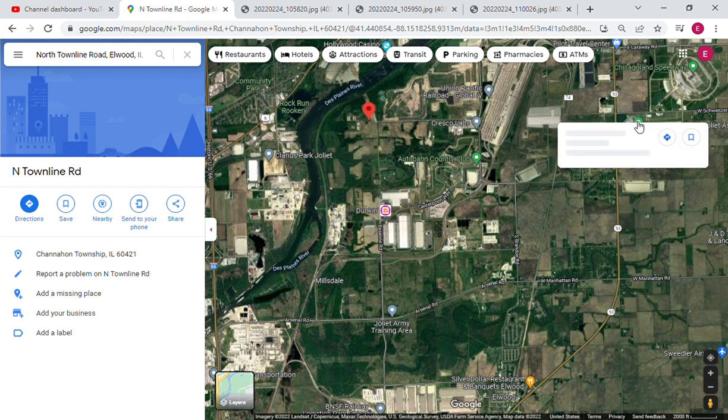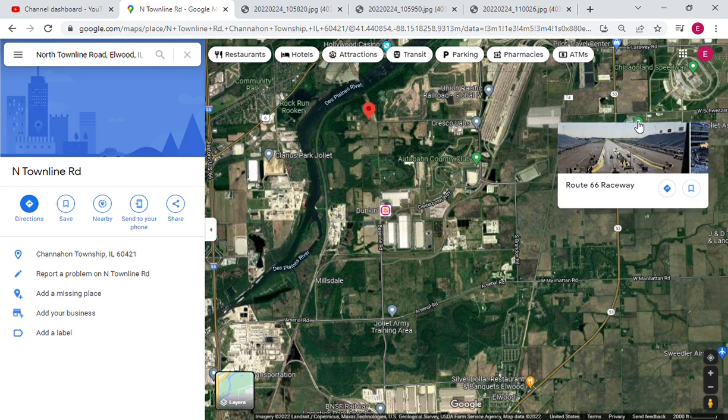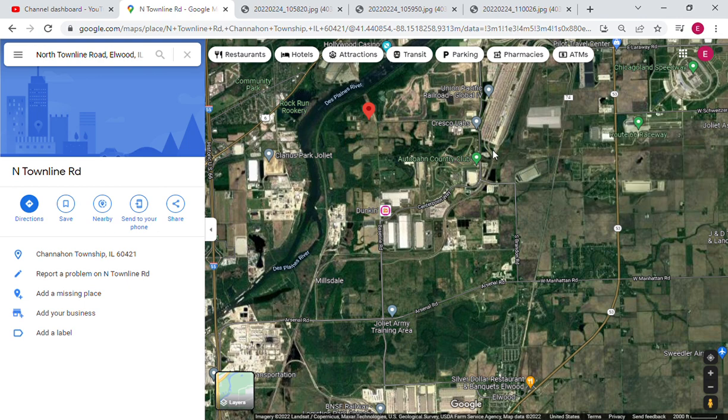Route 66 Raceway is really close. I think No Prep Kings had been shot there to some extent too, and then there's a big rail yard here. That's really all I wanted to show you.